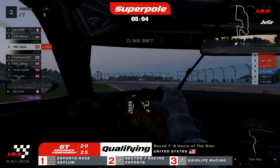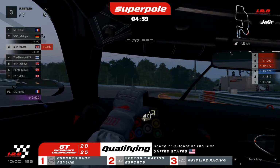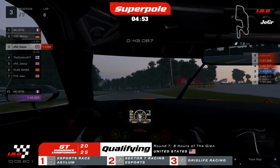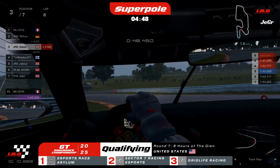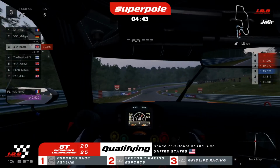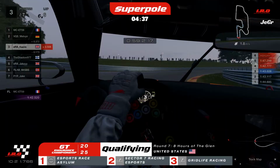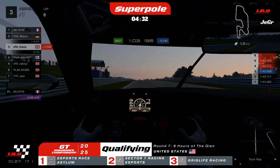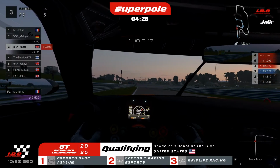Not getting the same top speed as Maddie. Maybe a little bit of a different downforce setup for the 44 car. Let's wait for sector 2 time. Yep, improving. On track for a 142.